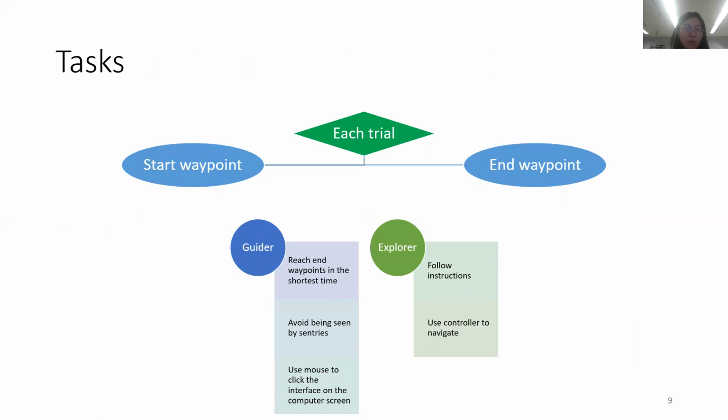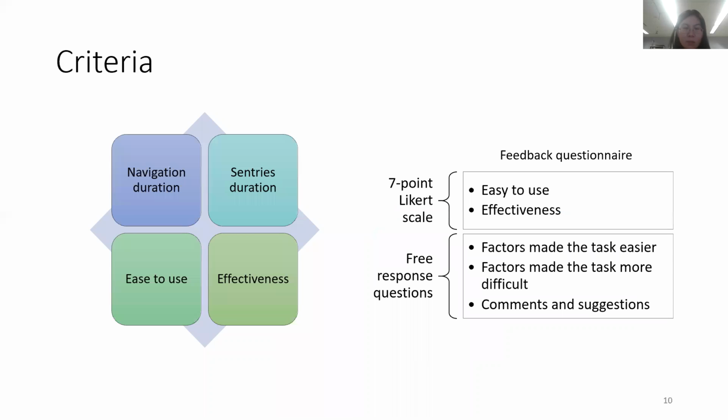The experiment included several trials for each condition. In each trial, the guiders needed to guide the explorer to reach the end waypoint in the shortest time and avoid being seen by sentries. The explorer was required to navigate in the building, following the instructions sent by the guiders. We evaluated the performance of the 3 conditions on 4 criteria: navigation duration, sentries duration, ease of use, and effectiveness.